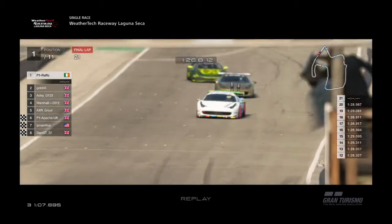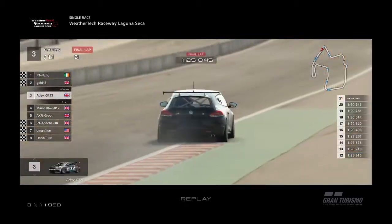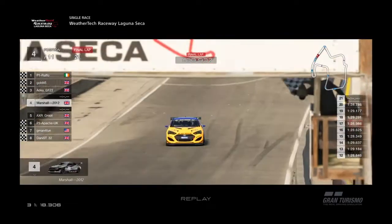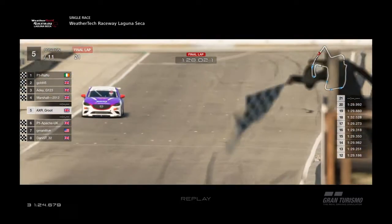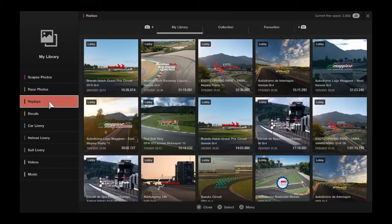And Raffo is going to finish the race in 1st place. Gold's going to finish in 2nd. There's a spin from Dave. He's going to finish in last place, unfortunately. AD manages to keep on to that 3rd place. He's going to finish in 3rd. Marshall in 4th. He's going to finish in 4th. And Groot is going to come across the line, and he's going to finish in 5th place. So another great race from the boys in the Elite 2 league.